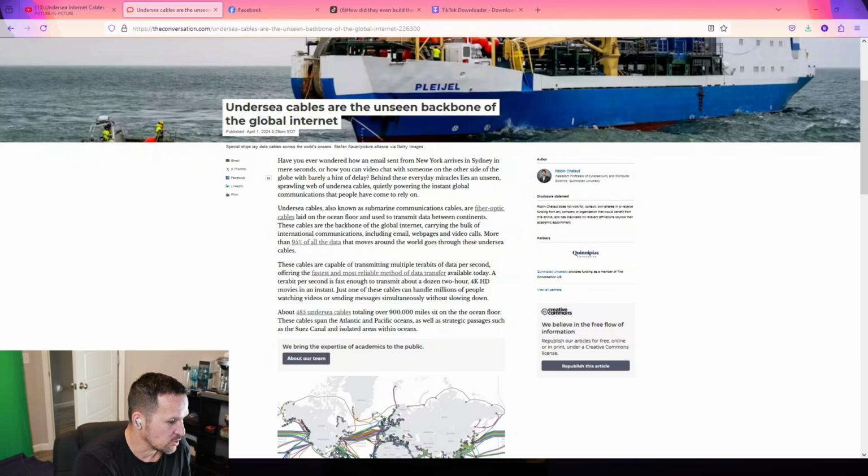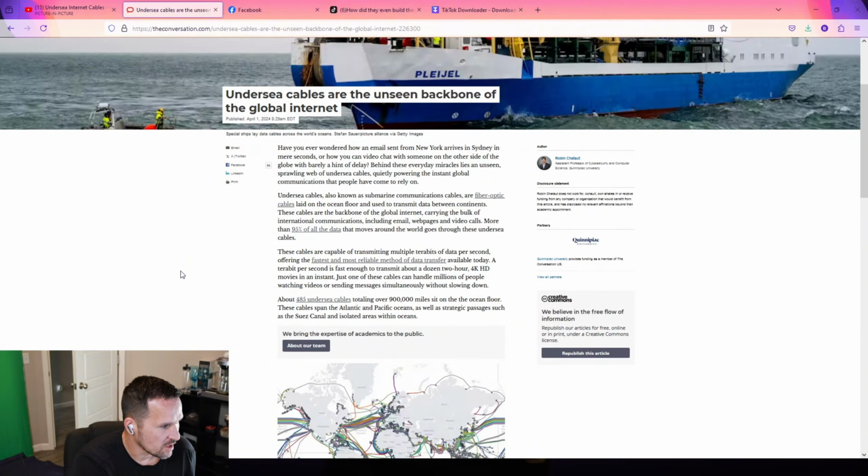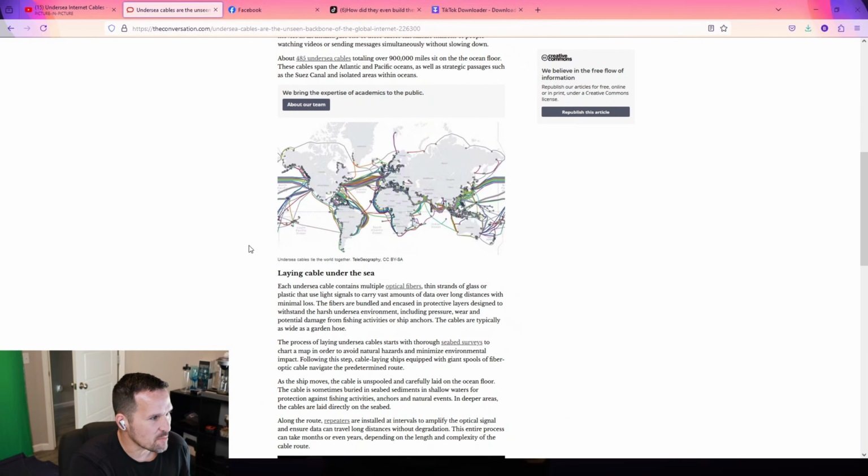All right, see, I didn't know that. All right. You can see here, I don't know if you can see it, how clear it is, but it says that 95% of all data that moves around the world goes through these undersea cables. These are fiber optic cables that are laid on the ocean floor. And if we go down, you can kind of see the map here of all the wires that are laid underneath the ocean floor. That is wild. Look at going all the way across from like New York City, going all the way across to the continent. That is insane.